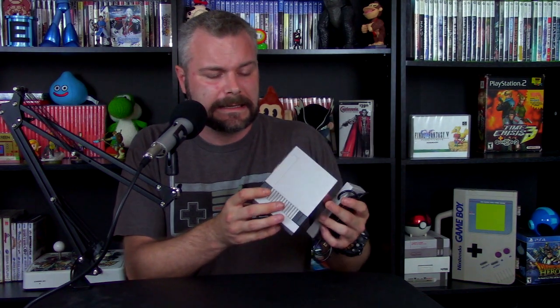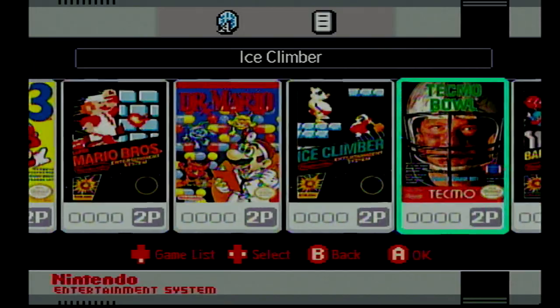Took it home, and I noticed something from the get-go. When I turned it on, the light was blue instead of red. All right, well, I know these things get hacked. Maybe someone modded this thing. Maybe I already had the whole NES library on it. That's freaking awesome. I don't have to do it, even though it's super easy. And then I saw the menu. Oh my God.